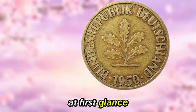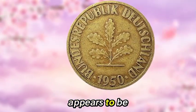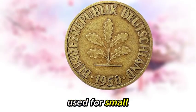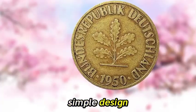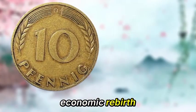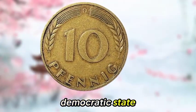At first glance, the 1950 D10 Pfennig coin from West Germany appears to be nothing more than everyday change, a modest utility coin used for small transactions in post-war markets and rebuilding towns. Yet behind its simple design lies a powerful story of national reconstruction, economic rebirth, and the reshaping of identity in a newly formed democratic state.